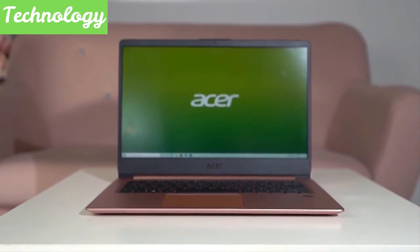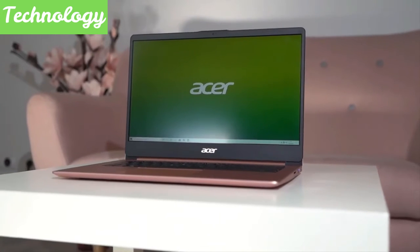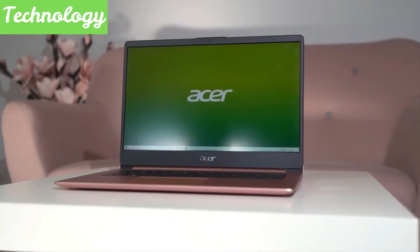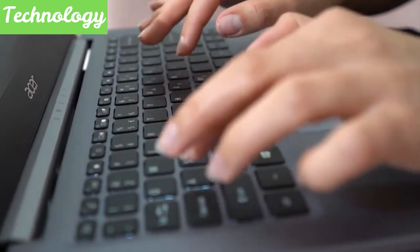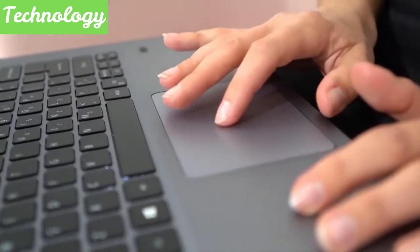The bezels are very narrow at 6.3 millimeters, and the screen folds out comfortably to 180 degrees. And it has a lip at the top for easy opening as well. And even though it's 14 inches, it actually doesn't feel small. The number pad has been omitted from the keyboard, which means the keys actually have enough room. It doesn't feel too cramped. And it leaves space for a very good sized trackpad at the bottom and palm rest area.